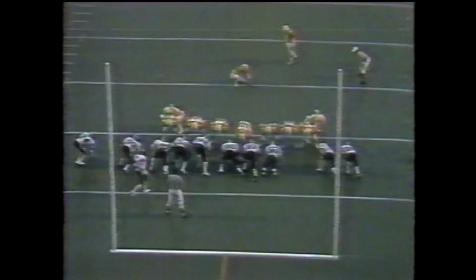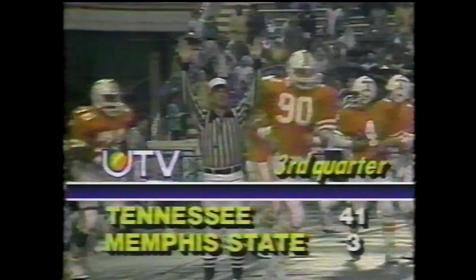And here will be Fuad Reves to attempt the extra point as we near the end of the third quarter of this football game at Neyland Stadium. To the end zone, giving you a clear shot of the extra point try. It's perfect, as you see, so there's a timeout on the field. With the score, Tennessee 41, Memphis State 3.